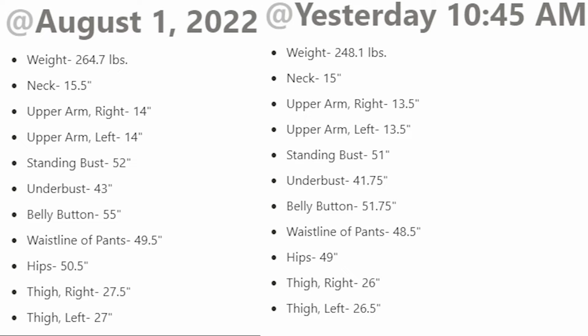I lost an inch around my standing bust, 1.25 inches at my under bust, 3.25 inches at my belly button, 1 inch at the waistline of my pants, 1.5 inches around my hips, 1.5 inches around my right thigh, and half an inch around my left thigh.